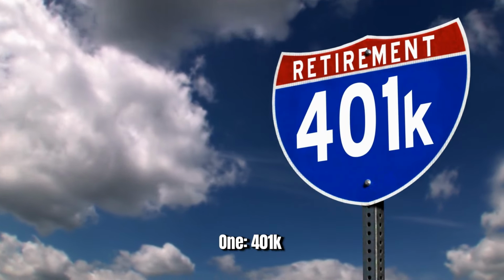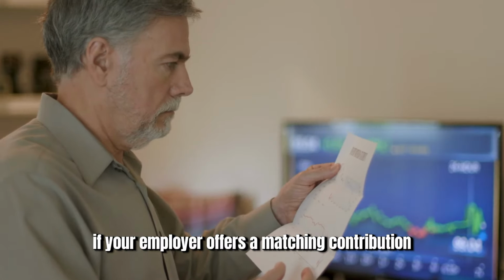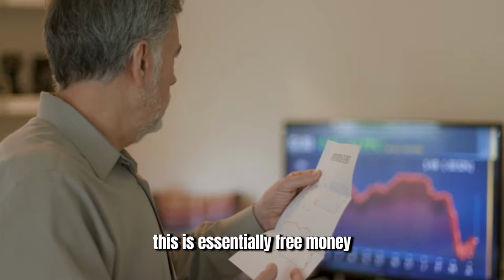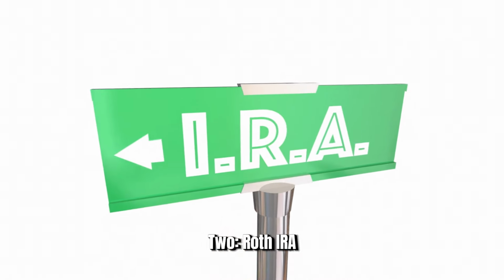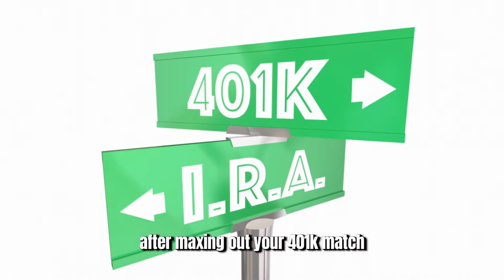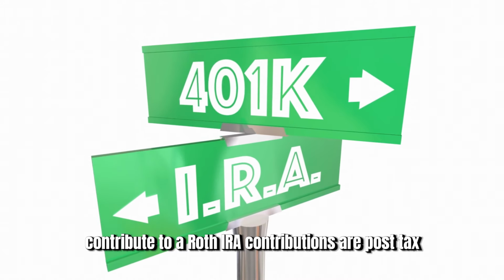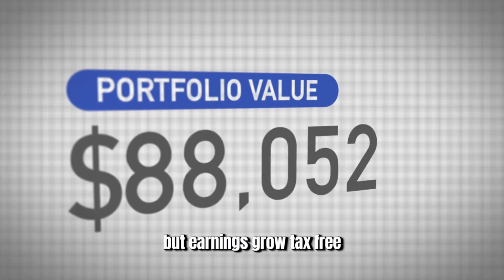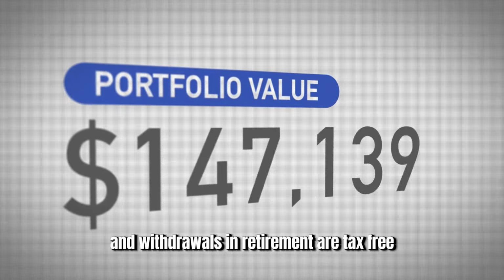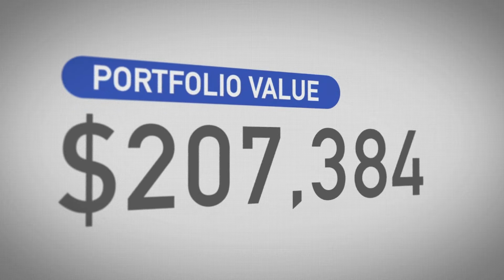1. 401k. If your employer offers a matching contribution, this is essentially free money. Contribute enough to get the full match. 2. Roth IRA. After maxing out your 401k match, contribute to a Roth IRA. Contributions are post-tax, but earnings grow tax-free, and withdrawals in retirement are tax-free.